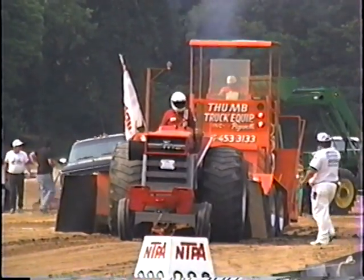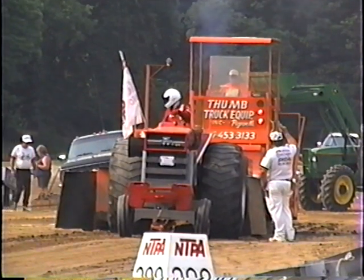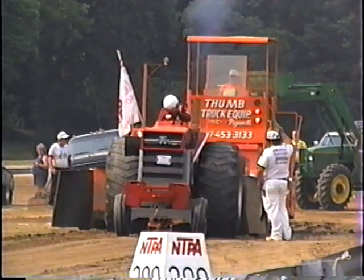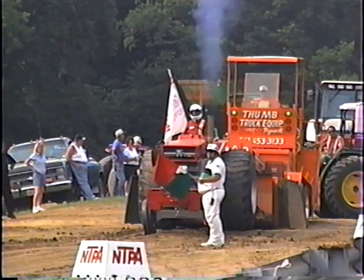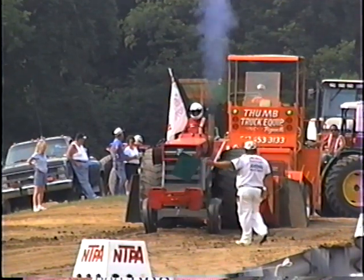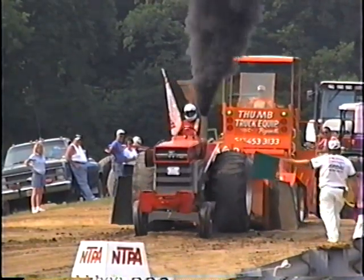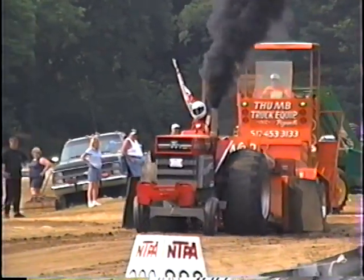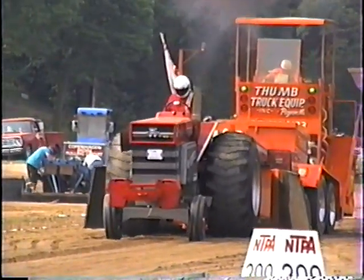Jeff having a little bit of trouble there. Back him up and try her again. Ready to go. Jeff Rodaboose, Westfield, Indiana. Massey Ferguson Express. That's all for Jeff.